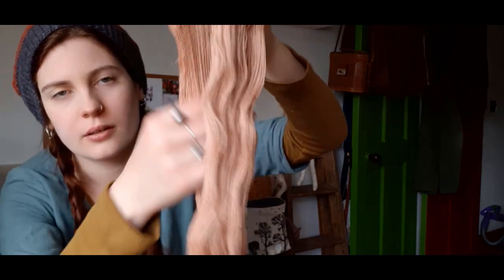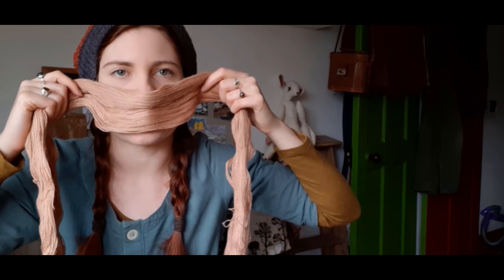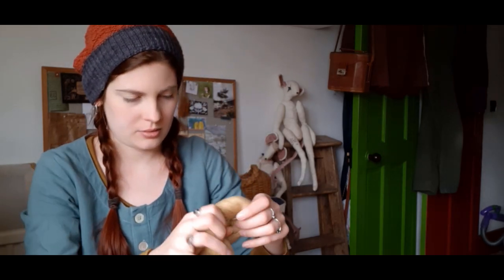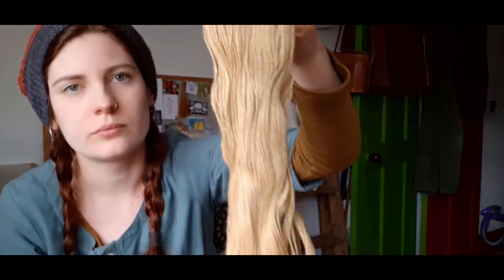Gorgeous, isn't it? Smells good as well. Yeah, it is basically the colour of my face, I think. Actually, I probably shouldn't do that because I had lip balm on before. I had a bit of a tint on it. No, we're all good. I forgot, it's only a slight tint. Is it? No, it's quite the same colour as my top. So good.